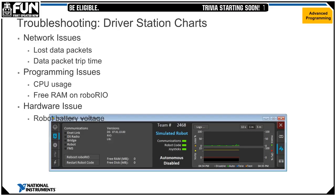Sneak hint: troubleshooting can be really, really effective when done from the driver station. We have all of these really helpful charts built into it that can show you any network issues, like lost data packets, what your trip time is, your battery voltage, your CPU usage, and how much CPU and RAM is free on the roboRIO. All of these things are documented during your match. So if your FTA says, hey, you were using a lot of bandwidth, you can go here and say, oh yeah, I was using a lot of bandwidth. Let me turn the resolution on my camera down. Things like that can be really easily identified through the driver station.